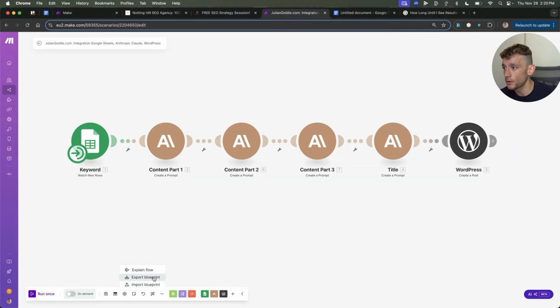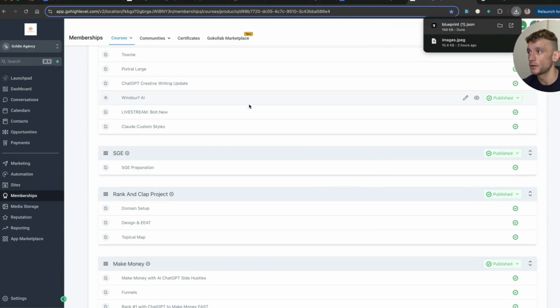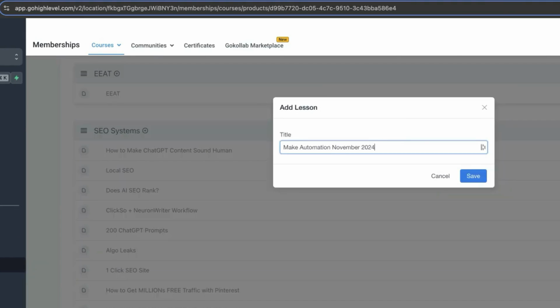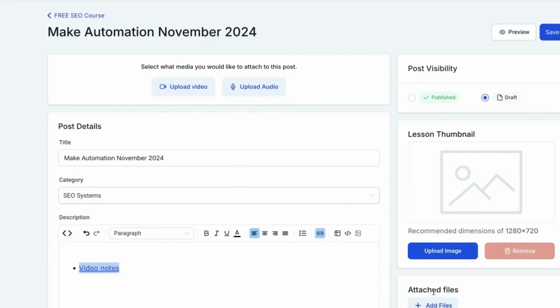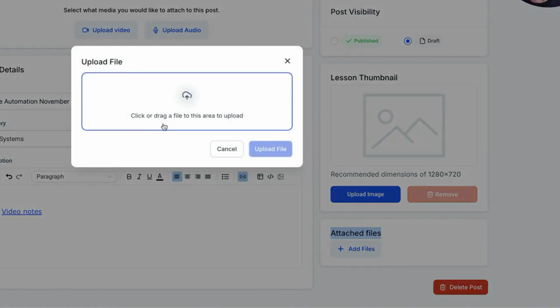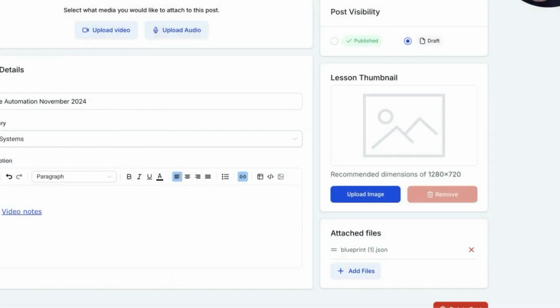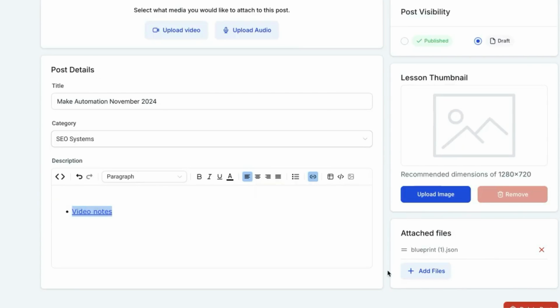What I'm going to do is I'll export this blueprint right here and I will plug it into my free SEO course, link in the comments and description. And if we scroll down to SEO systems, make automation November 2024, and I'll add the video notes right there. Along with, in the file section, you can get the make blueprint. So you can see the blueprint right there for creating the content. And so you've got the prompts and you've got the blueprint to import into Make.